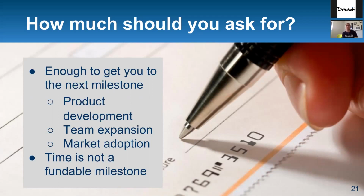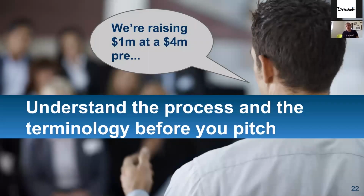How big do you have to grow your product team, your sales team? How long is it going to take to get market adoption? So you back into that number based on where your inflection point is going to be or how long it's going to take you.